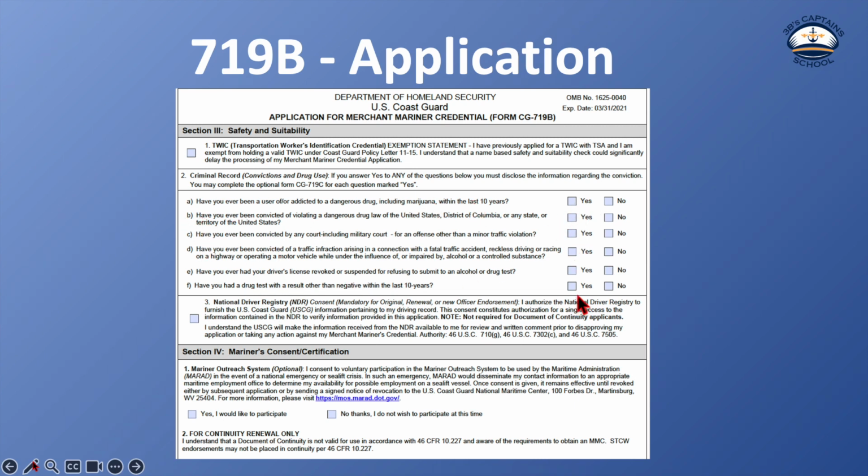If you answer yes to any of these questions, have you ever been a dangerous drug user? Have you ever had your driver's license revoked or suspended? You're going to have to fill out an additional form called a 719C. So any of these questions, if you say yes to, you've got to complete a form 719C, which we're going to cover here in a few minutes. You say no to all these, you don't use that 719C, you just send this one in.